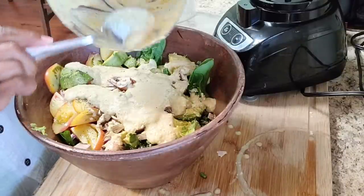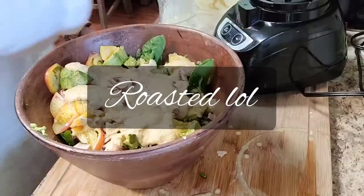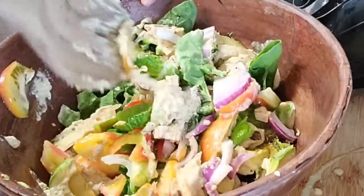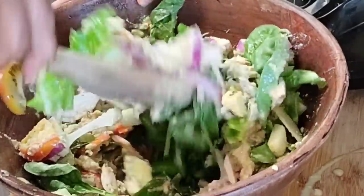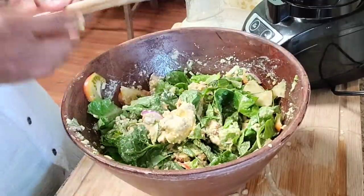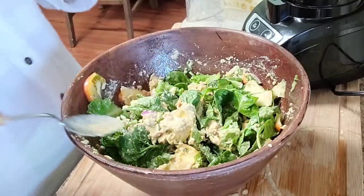The nuts are raw, by the way. They're just raw nuts. They're not cooked. Whatever. You know, what's the word? Y'all know what I mean. So let's toss this baby. So you know what it tastes like? Like feta cheese almost. Almost like feta cheese to me. It's really weird. Yeah. So I don't really miss feta cheese. And y'all know that's the only thing I would miss on a salad.